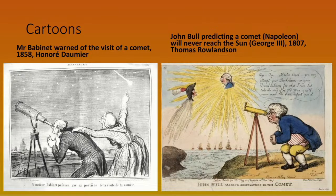And on the right here we have a political cartoon, in fact. And what you see in the picture there is a comet, and the comet is Napoleon. And Napoleon is flying towards the sun, which is represented by George III. And you can see John Bull is looking at the two with his telescope. And it says, "Aye, Master Comet, you may attempt your periheliums or your devilish heliums for all I care. But take the word of an old man, you'll never reach the sun, depend upon it." Anyway, there we are.